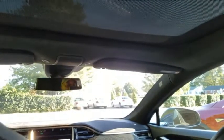There's plenty of space. One thing I liked about the car, I love the panoramic roof. But as I stated before, in the summertime, it gets really hot. So that's why I have these mesh nets I installed in a previous video to cool the car down. And it does cool the car down considerably compared to last year when I didn't have them.